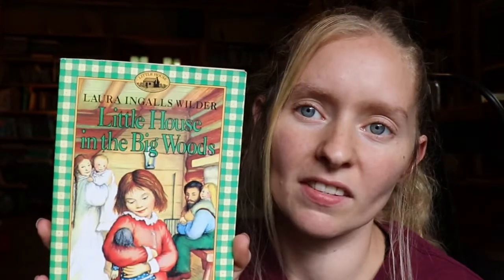And we decided to do Little House in the Big Woods. This is a yard sale book. I got this for $1. See?